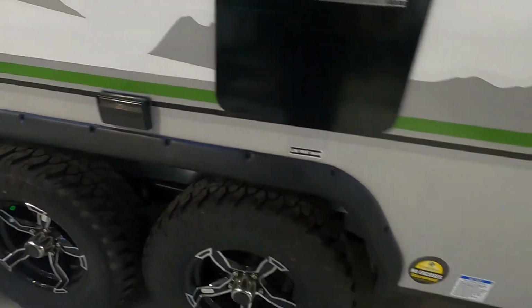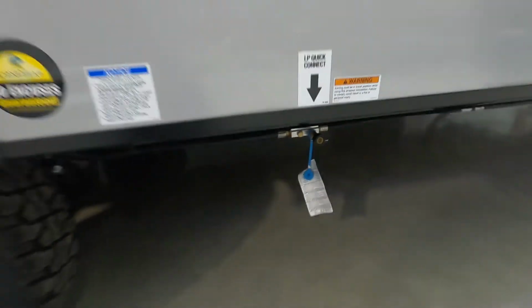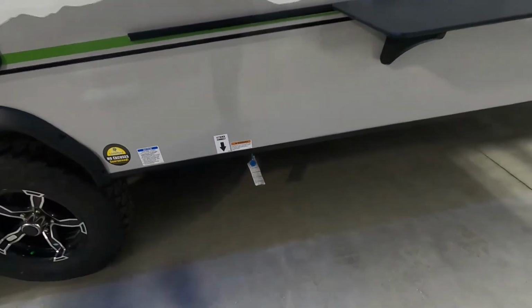Going down to the campsite side, you've got a vent for your microwave. Again, your hot water heater. A couple of 110s out here. Your low point drain right there behind the tires. A quick connect LP. You have a table, a stand for this griddle that'll both set up here, and there's your quick connect LP below there.